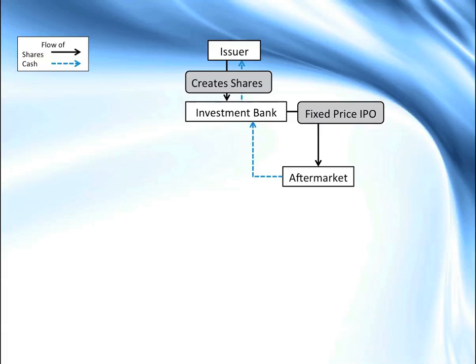The issuer will just say, you know what, I just want a fixed price from you. Give me as much money as you can. I don't want to deal with the risk. It's usually not the case that this happens, simply because it's very costly for the issuer to pay the investment bank to bear all that risk. What usually happens is the issuer creates shares, transfers it to the investment bank, then the investment bank transfers shares to the aftermarket, and the aftermarket pulls cash flows through. In the end, generally speaking, for a fixed price, the issuer bears all the risk of how many shares the aftermarket buys given its fixed price.